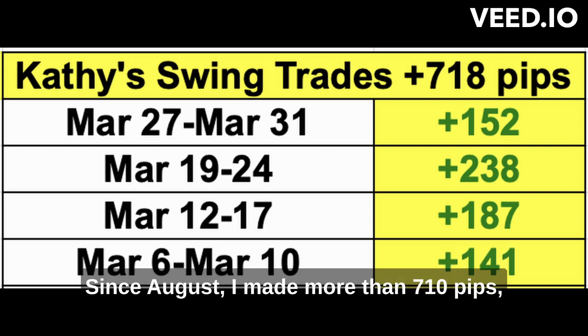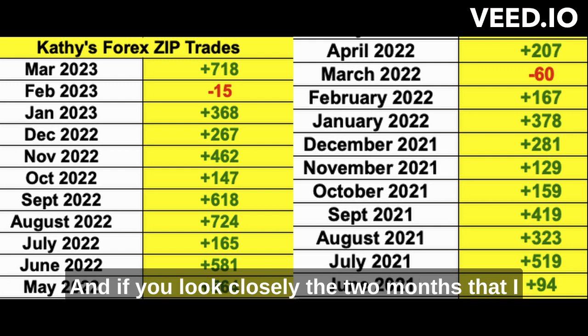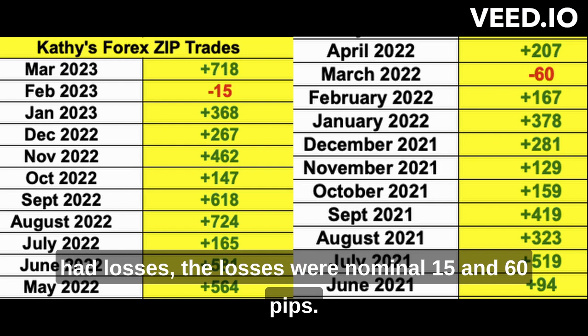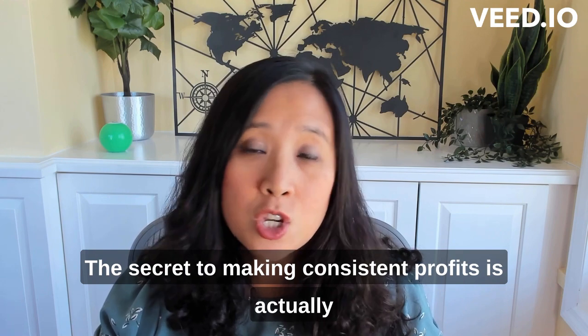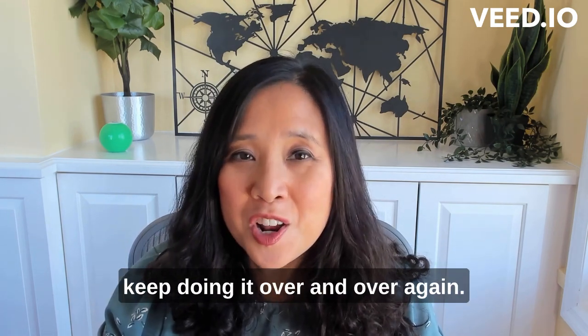I made more than 710 pips, marking the 20th out of 22 winning months. And if you look closely, the 2 months that I had losses, the losses were nominal, 15 and 60 pips. The secret to making consistent profits is actually quite simple. Find a strategy that works and keep doing it over and over again.